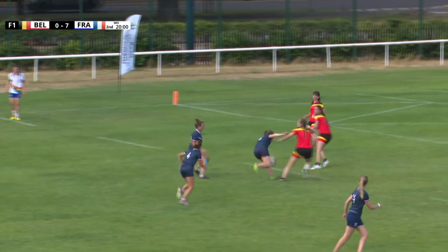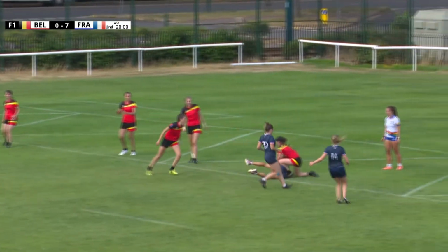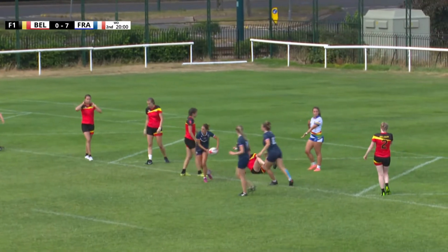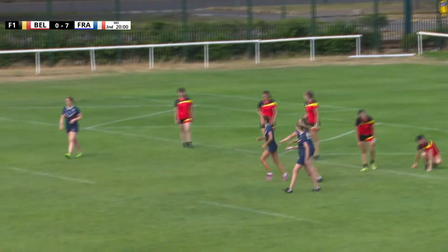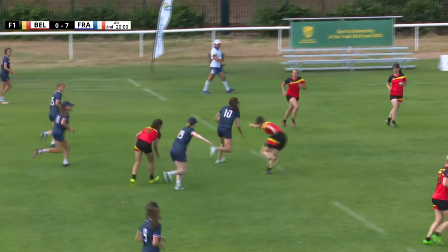If they can keep this up and take this into days 3 and 4, we're going to see them challenging England and Wales and Scotland in those games, because they just look really sharp early on.